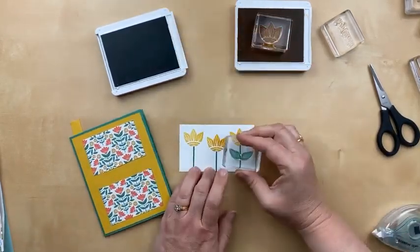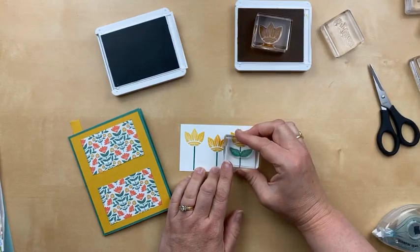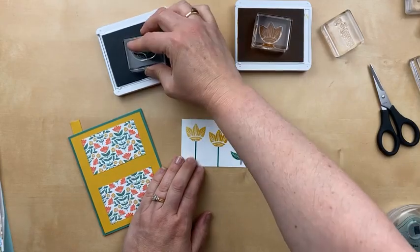So this leaf has kind of a space, and so I know to put that where the stem is, following the design from the catalog.